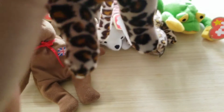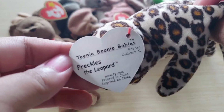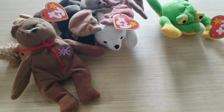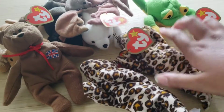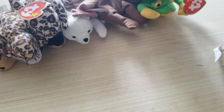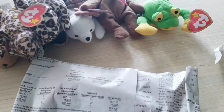Gosh, wait, is it the same person? Oh, but it's the same thing. But this one seems cleaner, and the face seems more bad than this one. They're friends, they're twins. What twins? Next time, now we gotta get more twins.